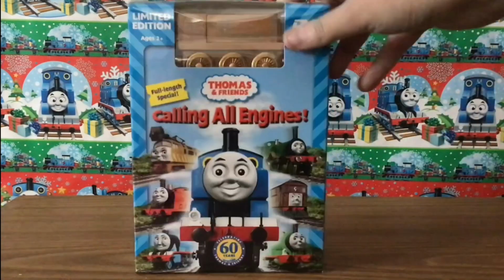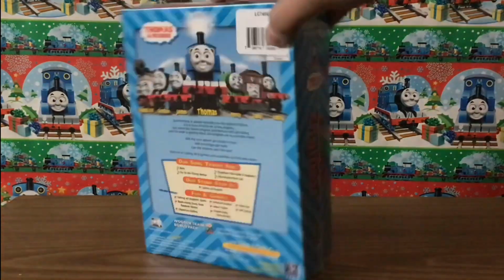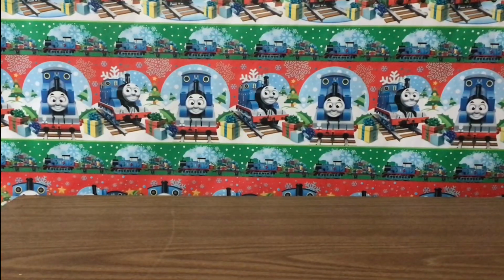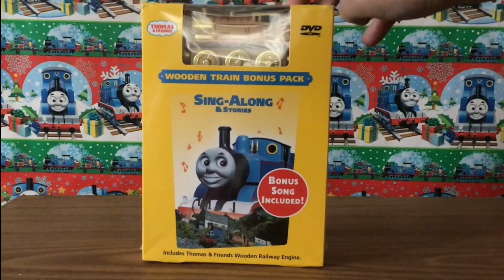Here's the train pack for Calling All Engines with a bronze diesel. Very nice. I've seen this particular one come, I think it was either with Bill or Ben, so I think this one is rare in a sense. Here is the sealed Sing Along and Stories pack with a gold Thomas.